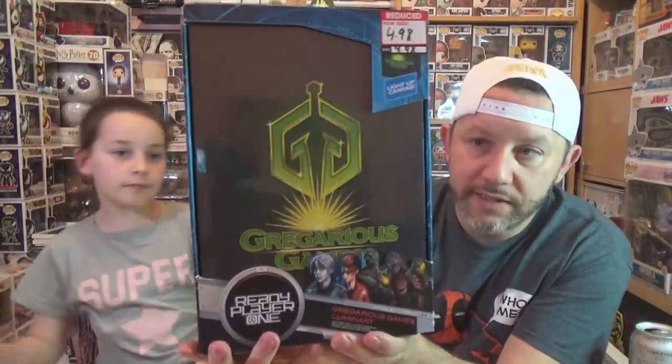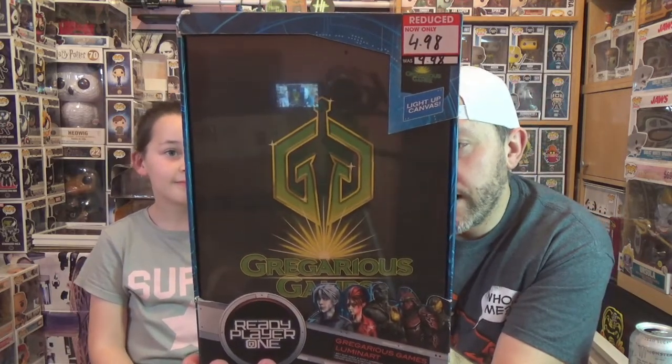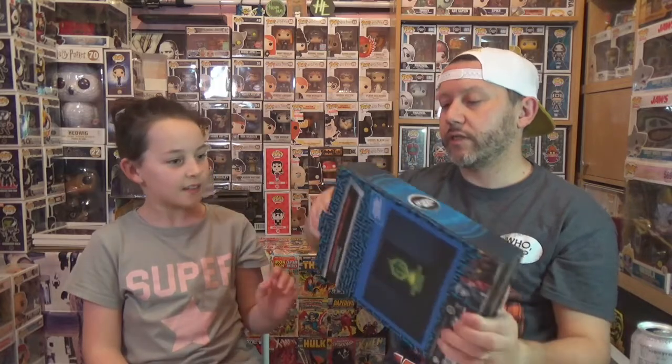Okay, next we go to GameStop. So what I'll do is I'll open this one because I picked this up already. I picked up this Ready Player One, and it's Gregarious Games Luminart. So it's one of those that actually lights up. So we'll take it out of the box and see if it actually has batteries. I'm not sure if it has batteries or not in it.